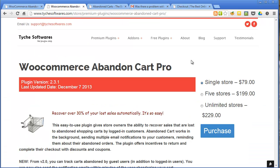Now the plugin is currently on version 2, and a new feature or an improvement that was made to the plugin was that it's able to send recovery emails to non-registered customers at your store, but they do need to add their email address during the checkout process. So previously a customer would register an account at your store, the email would be held in the database of your site, and once they abandon their cart that email would be used.